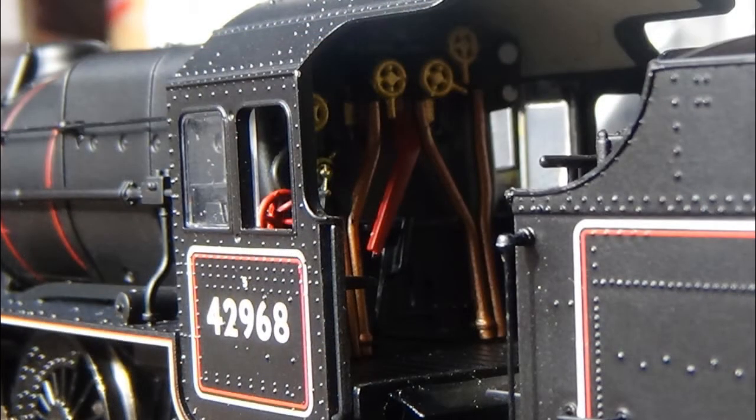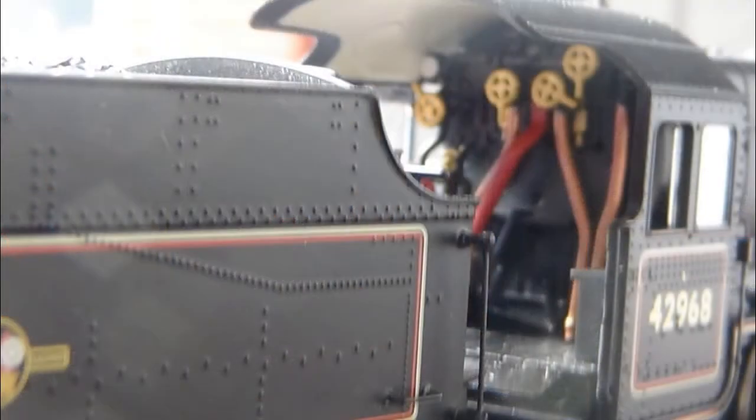Now we come on to the detail inside the cab interior, and just look at that, that just looks absolutely stunning. The dials, the gauges, those turning wheels, the pipework, the regulator, the levers, they're all painted. And what I love as well is that inside the roof, in the cab, it's actually painted white, and that is a superb detail to have. It's just fantastic, and it makes the model look more like the real thing, and it brings the model to life as well.